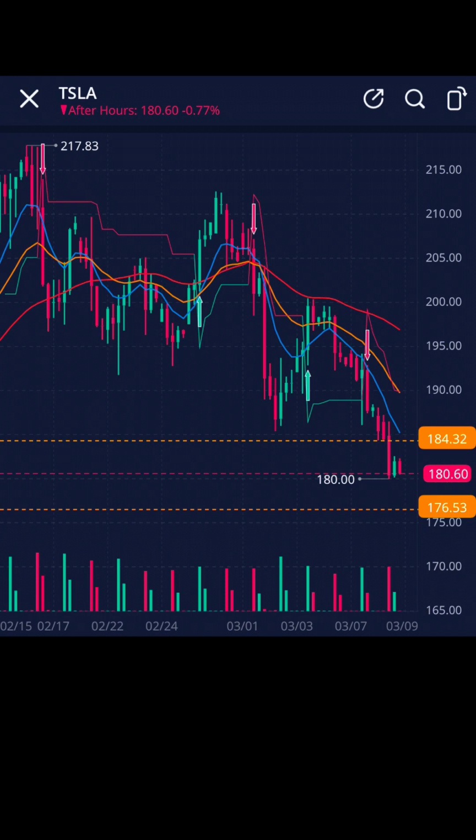Tesla, I hate to tell you guys, for the Tesla lovers, but it looks as though we're looking at another leg down, okay? We got some consolidation going on here, but we're looking pretty bearish on this one. So we're looking at 184.50 for calls to the upside and 176.50 for continuation puts to the downside.